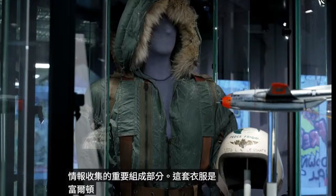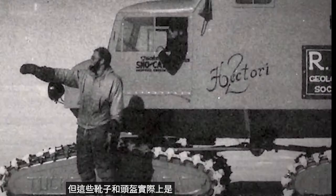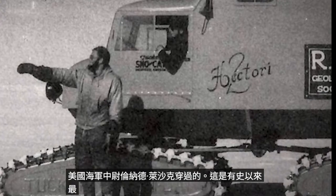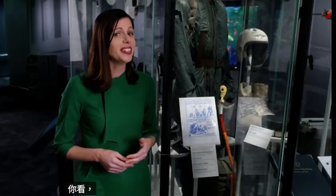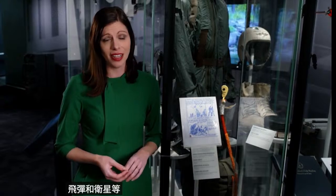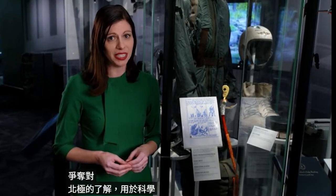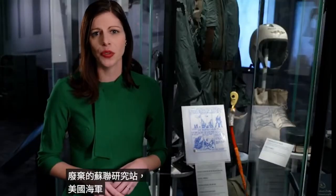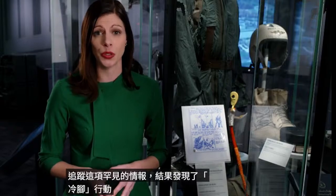This suit was used in the Fulton Skyhook system, but these boots and helmet were actually worn by Lieutenant Leonard Leshak of the US Navy on one of the coolest or coldest missions of all time. You see, the United States and the Soviet Union weren't just aggressively competing for things like missiles and satellites. We were also vying for our understanding of the Arctic for scientific and military purposes. In 1961, the United States found an abandoned Soviet research station, and US Naval Research decided to go after this rare intelligence find, and Operation Cold Feet was born.